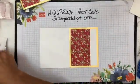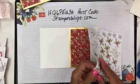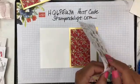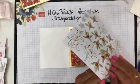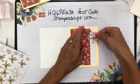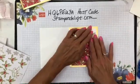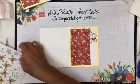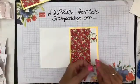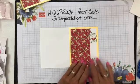You're going to go ahead and take some of these stickers. I'm going to take the longer one. Doesn't matter which ones you use. Just be careful you don't rip them. Okay. I'm going to go ahead and just set that right on there. I'm going to take a smaller one. Put that right about there.